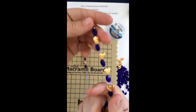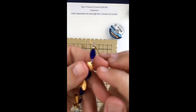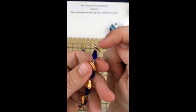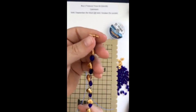And so after I went through the whole thing, all I did on the other end was the same thing I did on the front end. I took both wires through the crimp, but only one wire through the second half of the clasp and back into the crimp, and then I crimped it down.